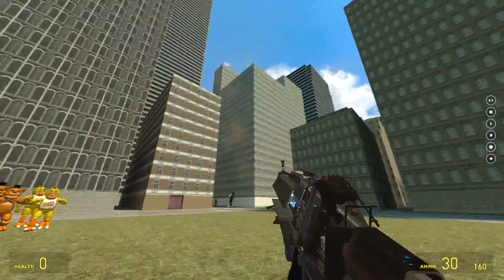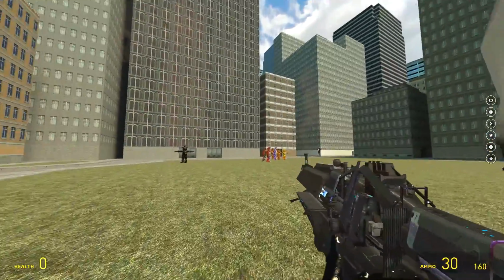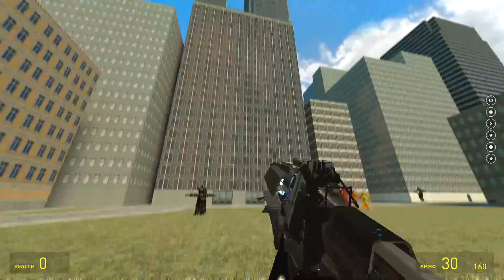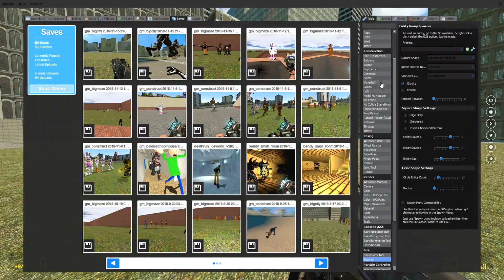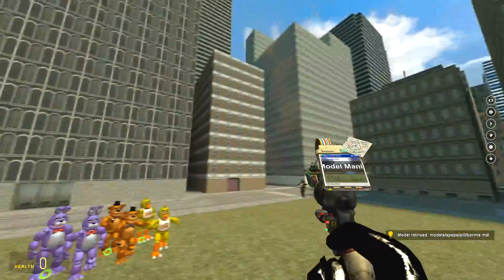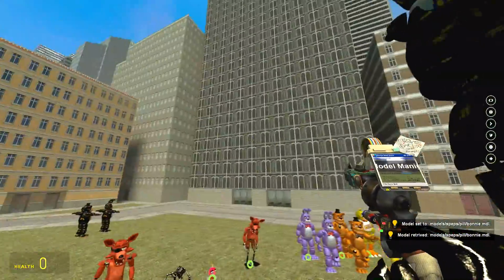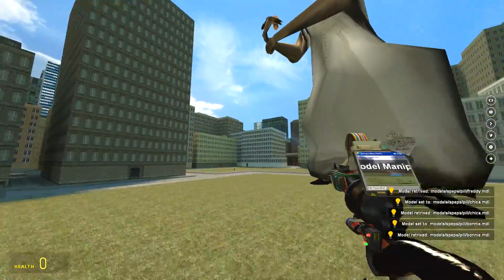Oh, gosh. Whoa, I can see them. They're giant. All right, Granny. Get a load of my zero HP. Hold on. What am I looking at here? Oh, I need to model manipulate that stuff. Okay. Here we go. So you go to you, I think. No, that's a little wrong. You go to you. You go to you if I can find you.